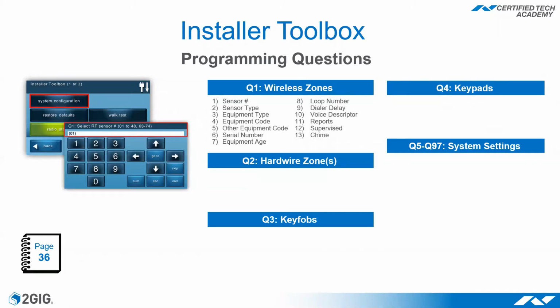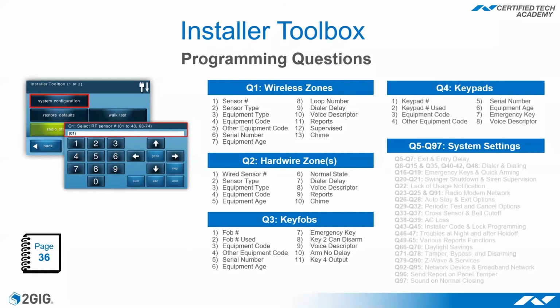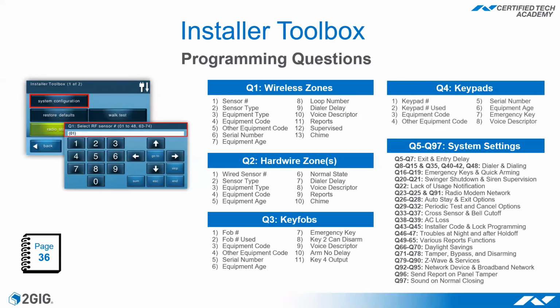And each one of them has their own sub-questions. They're very similar across the board until you get to 5 through 97, where it's drastically different, and every single question has its own options.